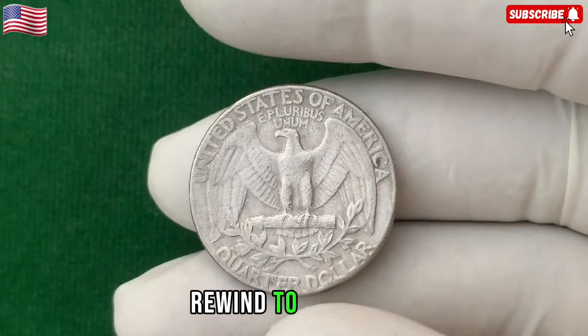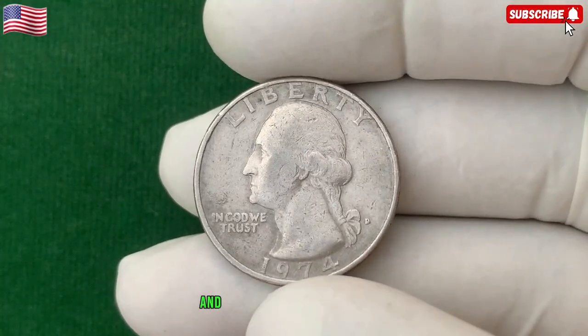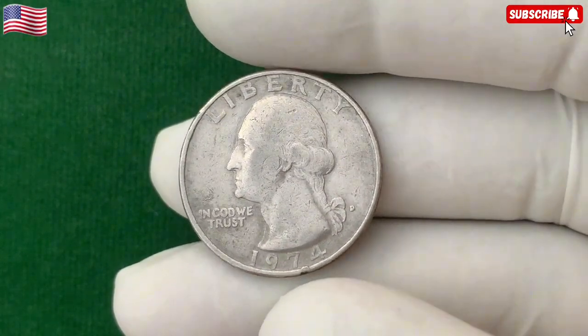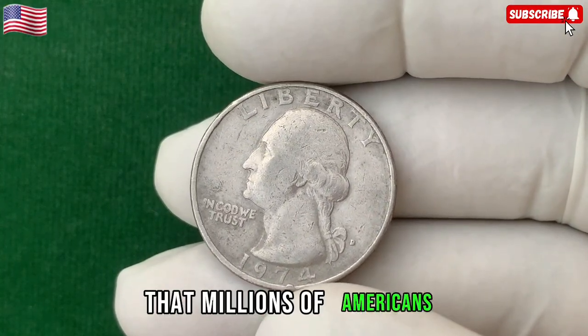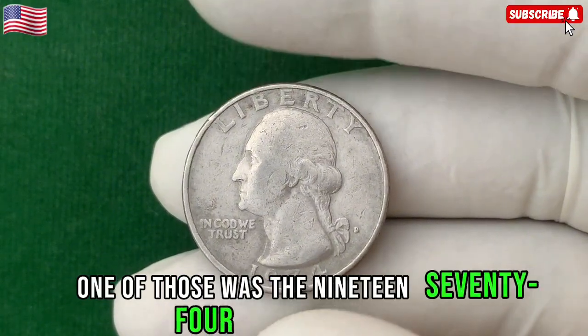Let's rewind to the year 1974. The United States was coming out of the Vietnam War, and the Watergate scandal was on every headline. Amid all that turmoil, the U.S. Mint continued its job quietly, producing coins that millions of Americans would use every day. One of those was the 1974 Washington quarter.